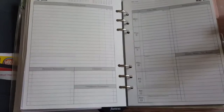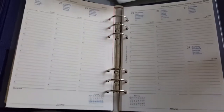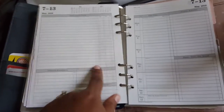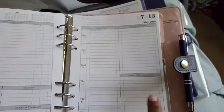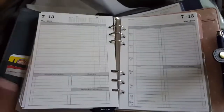So this is the week on 2 pages, the time management layout. This layout works just so good for me. I do not do well with this type of layout. This works because it gives me option to write my notes, any personal reminders, any expenses, and then just small spots for like appointments. This is where I put appointments. And then I put additional reminders here, and then anybody I need to call back. Here I just kind of lay out what I need to get done this week.